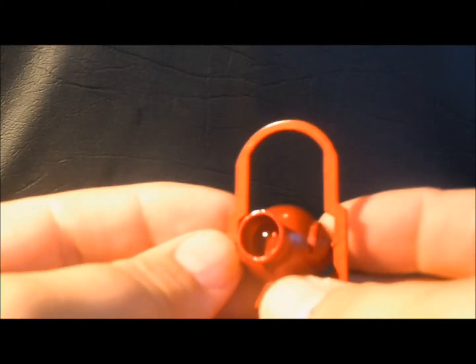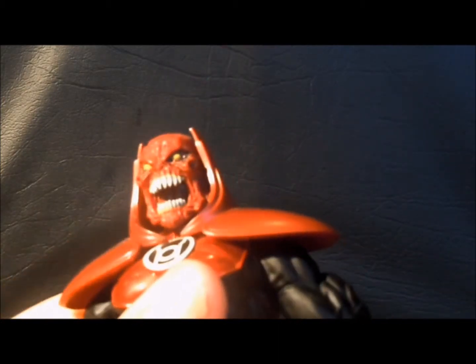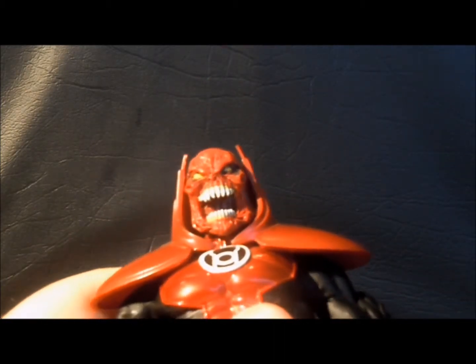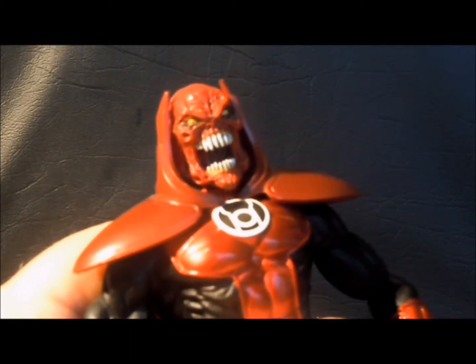His power battery, this standard base. I love the paint on this figure. I absolutely love the paint. The head sculpt is ridiculous. This is incredible. He is threatening looking. He is vile looking. Love it.